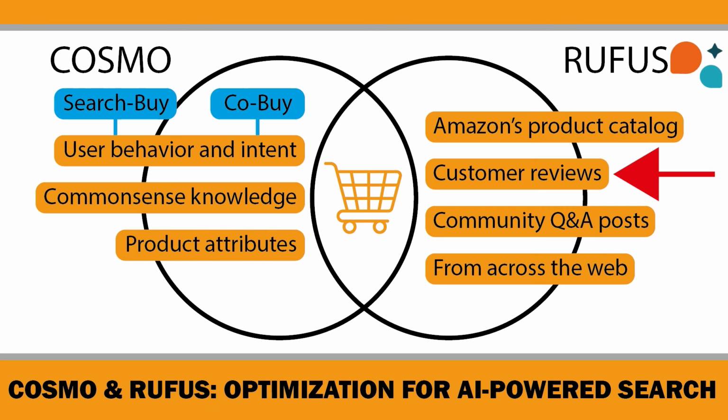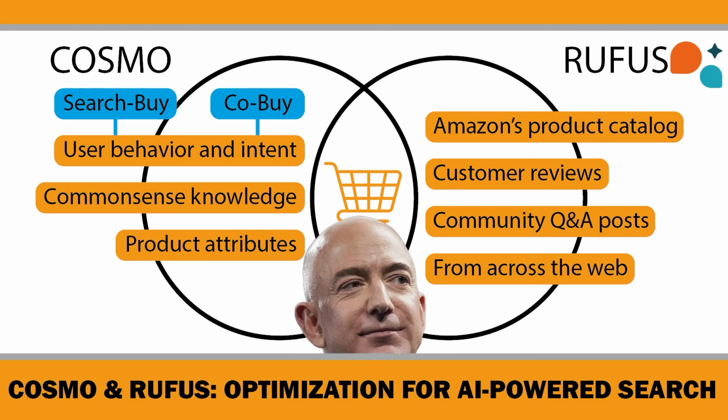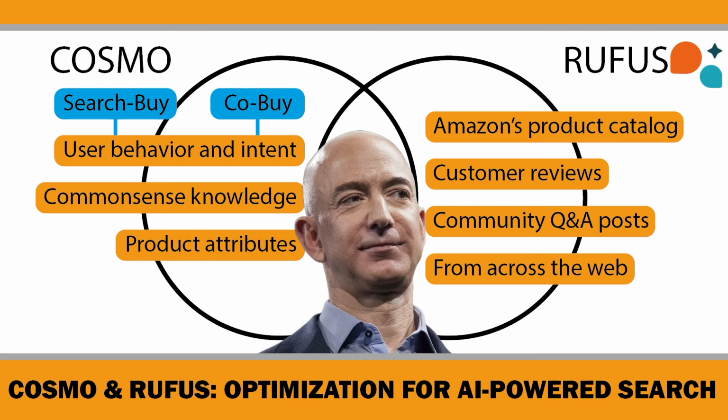Using customer reviews for training is expected, but using information from across the web is interesting. This likely includes additional data about products from various sites. Since Rufus can access a customer's current and past orders, as well as their search history on Amazon, it understands each customer well enough to make highly personalized recommendations. However, I wonder if it also uses browsing history from outside Amazon. You get what I mean, but I will avoid speculating on this for now, as there is no concrete information, so let's move on.